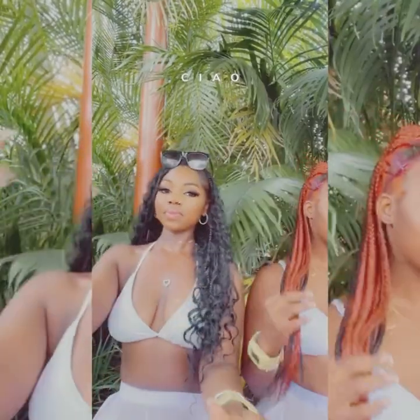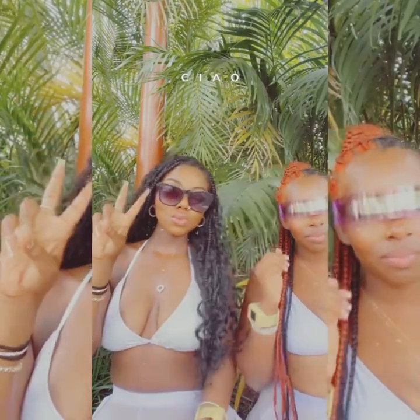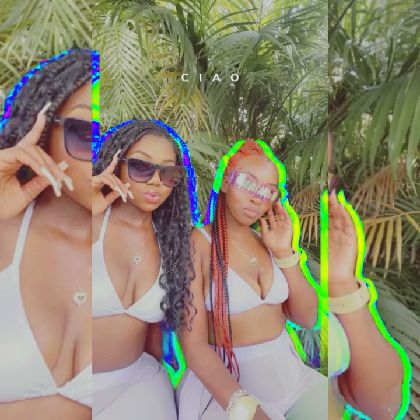Say hey to my sister, y'all. The fine auntie. Hey, girl, hey. We look so cute at Volcano Bay with our lilac purple on.